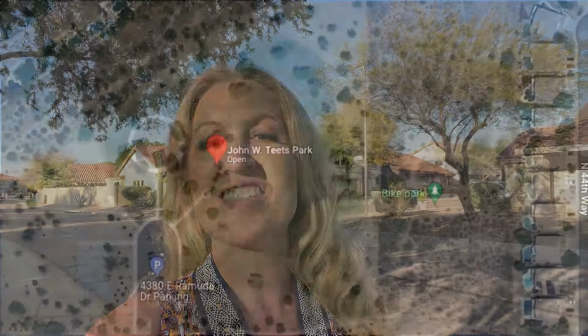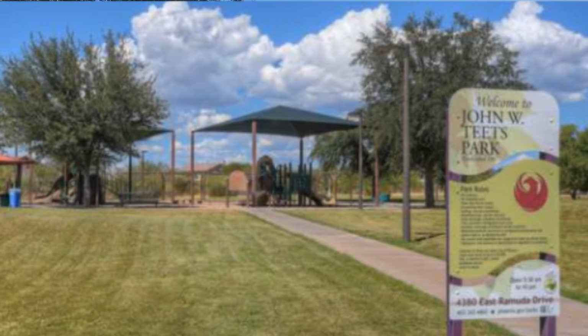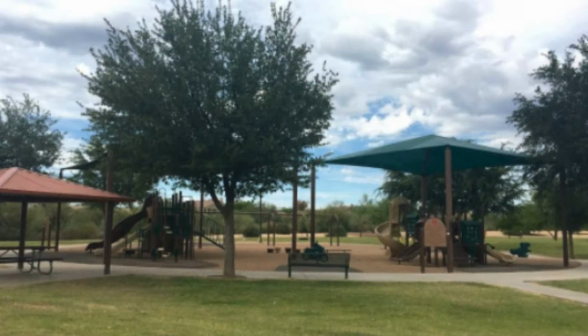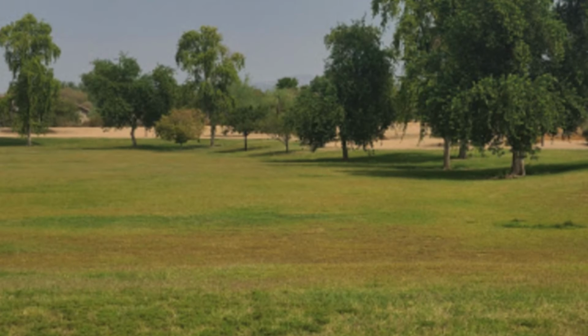There is actually a city park in this gorgeous community. It's called John Teets Park, and it's currently under construction right now. They're definitely adding some more to the park. There's a play area, a big grassy field. I think they're going to be creating some more sitting areas. There's a basketball court. There's a volleyball court. So that's a great community park that's out here.